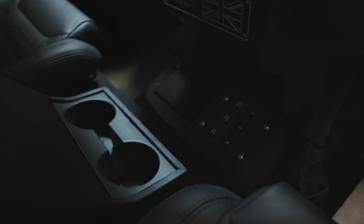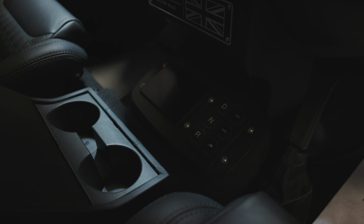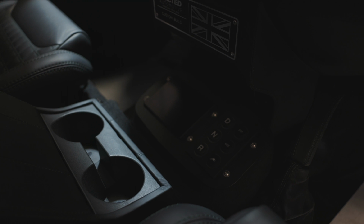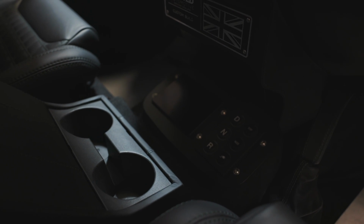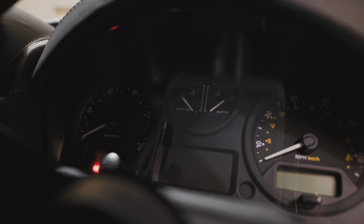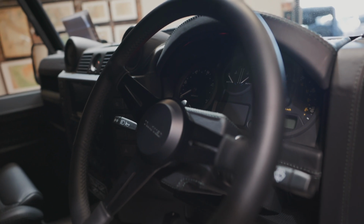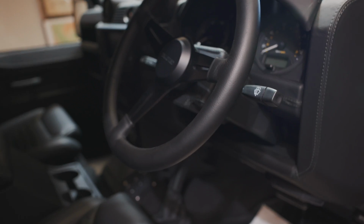So you have the screen down here, and that's where you have your drive, neutral, reverse, of course, and then it has your high and low range, sport mode as well, so you can have a chill mode and a sport mode, and it all shows on that little screen there. And instead of having engine temp, you have battery on there. So just a few modifications to make it more modern.